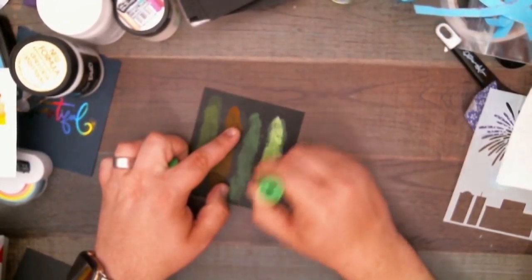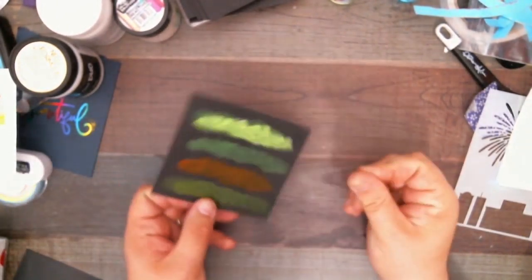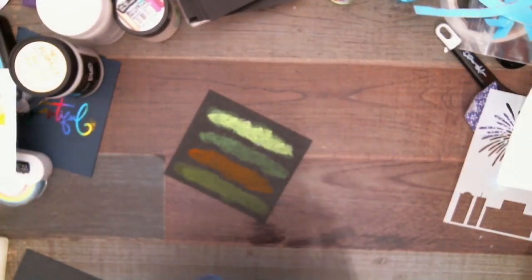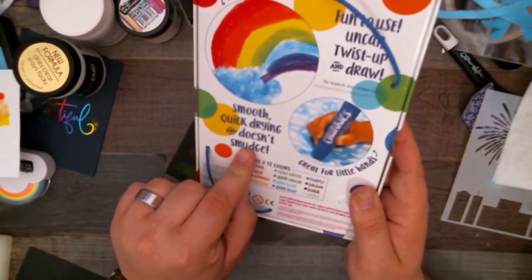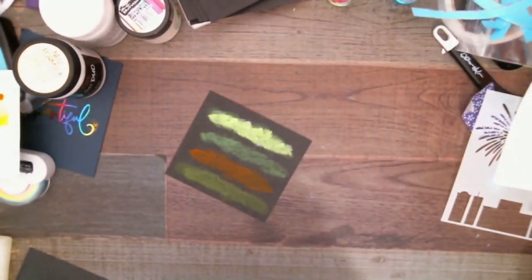Oh my word. Okay, so we have discovered something. I believe that they are. Well, hold on. Let me put the thing back on it so I can read them. They are quick drying, smooth, quick drying, and doesn't smudge, and great for little hands. What do these work on? Oh, 100%. Let me show you. Hold on. Let me see if I have something. Oh, I have an idea.